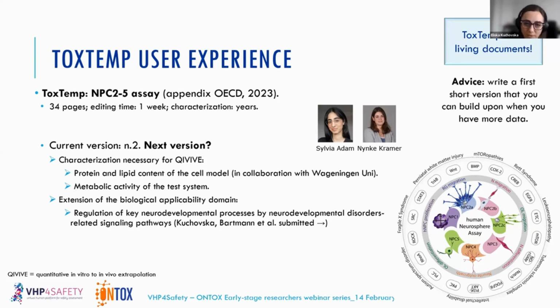So here we actually submitted this week a publication on the regulation of key neurodevelopmental processes by neurodevelopmental disorders related signaling pathways. And this means you have the signaling pathways here in the middle ring. And what we did, we measured how they regulate the key neurodevelopmental processes, which are here. So the radial glia migration, for example, neuronal differentiation, how these signaling pathways regulate these key neurodevelopmental processes.